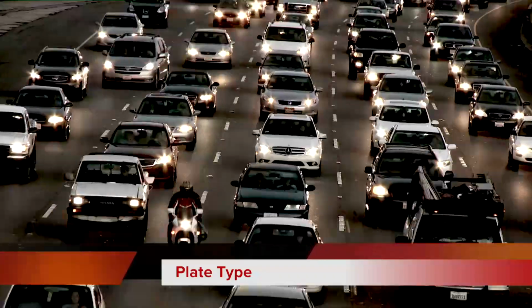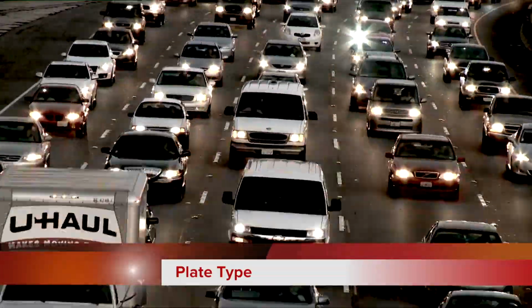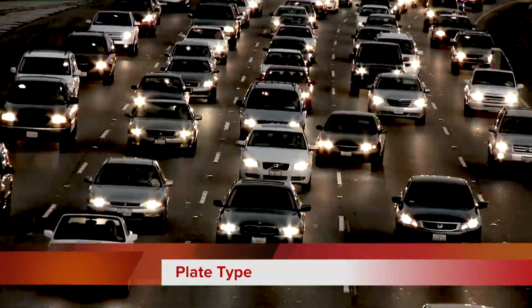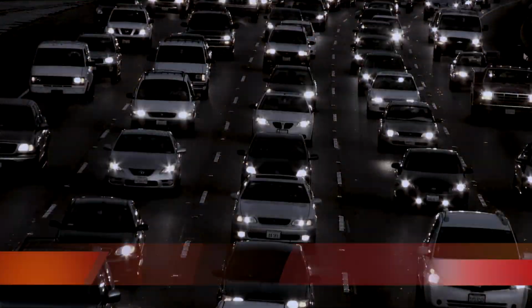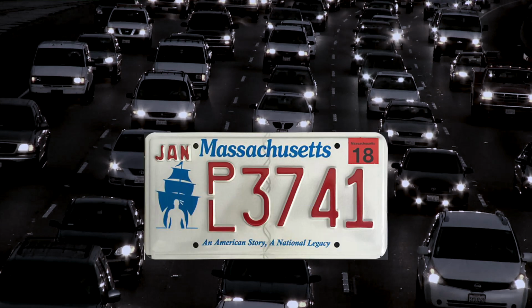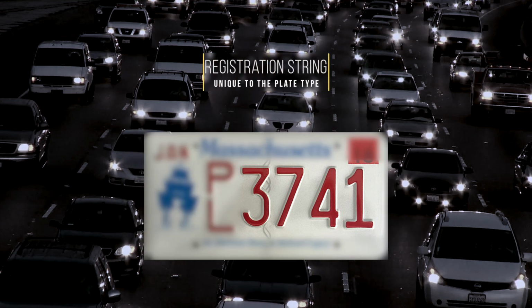Some North American plates require not only identifying the jurisdiction and reading the characters printed on the plate, but also identifying what is called a plate type. So what constitutes a plate type? Well, depending on the state the plate was issued in, a plate can have the following attributes required to correctly identify the plate type. The registration string is often unique to the plate type. For example, a New Hampshire commercial license plate must always start with the letters AC, AD, AE, or AF, and be followed by 1 to 4 digits between 0 and 9.